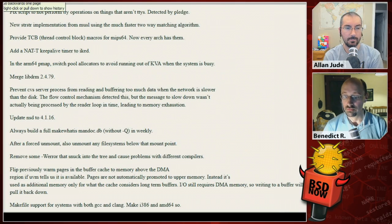They say flip previously warm pages in the buffer cache to memory above the DMA region if UVM tells us it is available. Pages are not automatically promoted to upper memory. Instead, it uses an additional memory only for when the cache considers long-term buffers. IO still requires DMA memory, so writing to a buffer will pull it back down.